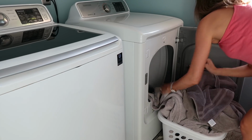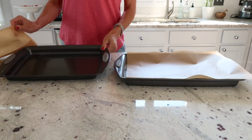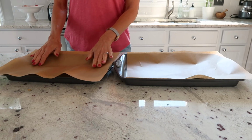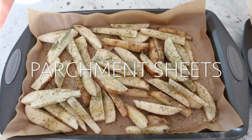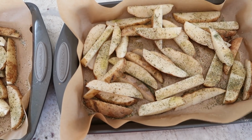To make cleanup a whole lot easier, I like to line my baking sheets with unbleached parchment paper sheets. I get a huge pack of them. And you know you have to soak and scrub your pans if you just put the stuff on there, and it's so much easier to keep up and it keeps your pans looking new.